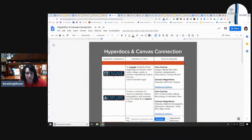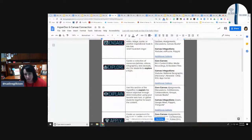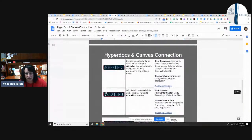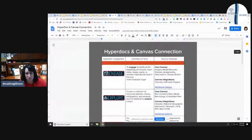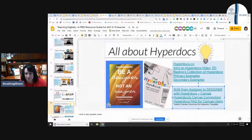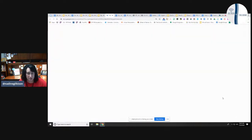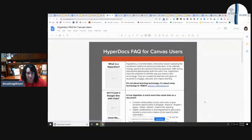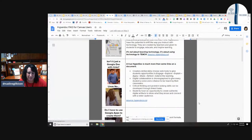So I knew what teachers would need to see is here's that component, engage or explore. Here's the description, but then what does that look like in Canvas? So on this one, it's going to go through each one of those parts. But I knew that the teachers would have more questions. So I said, okay, let's make an FAQ because I knew that people would be asking me questions. So on here, I have a FAQ document that's like, well, what is it? Yeah, but isn't that just a doc with links?